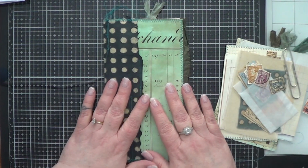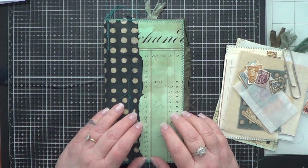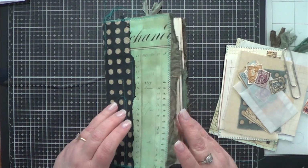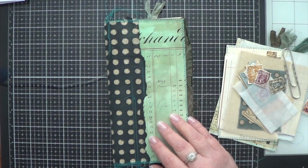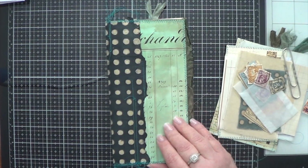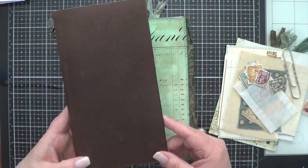I do want to put out there kind of a question though. What do you guys think I should use this insert for? Should I use it for like a written journal? Should I use it for memory keeping? A little combo of both? You tell me. But I will say, as soon as I saw this, I really felt like it belonged in my brown Midori Traveler's Notebook.